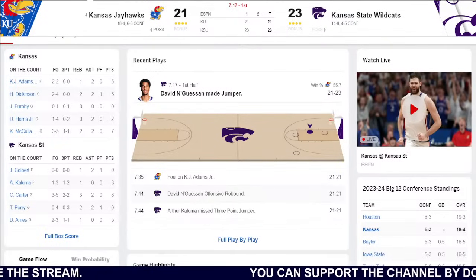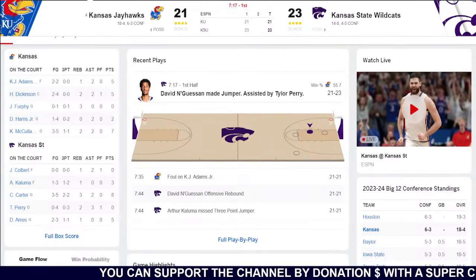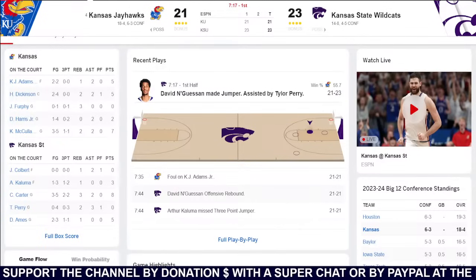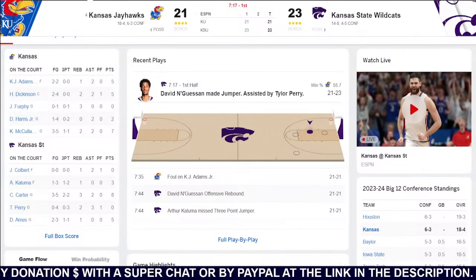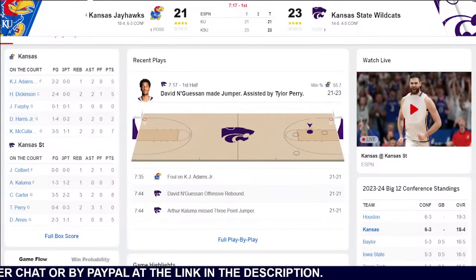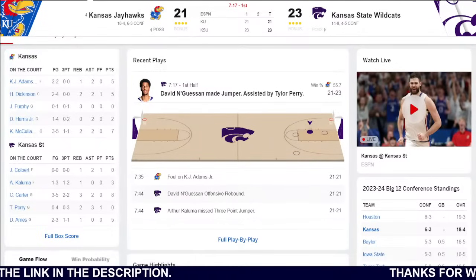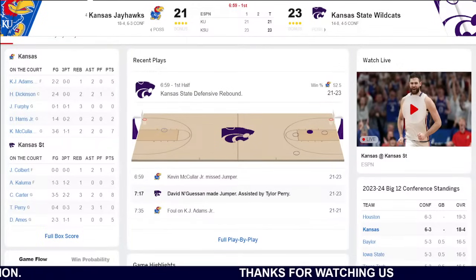Here it comes into the right wing to Cam Carter. Back to Tyler Perry. Perry gets a screen, keeps the dribble up top, off to Carter. K-State with it. Cam at the top. Kicks it left to Kaluma. Now to Gasson. David with the ball with 7 to shoot. K-State will have to get something quickly. Here's Tyler Perry. Step through to Gasson. Fadeaway 12-footer. Good! David Gasson, his first bucket, his third point. Kansas State in front, 23-21.